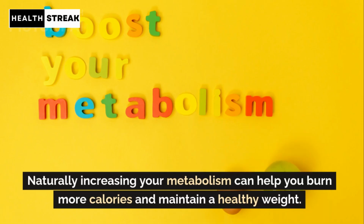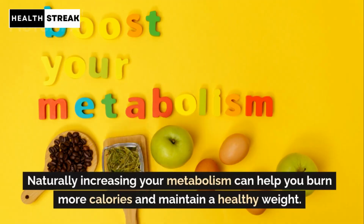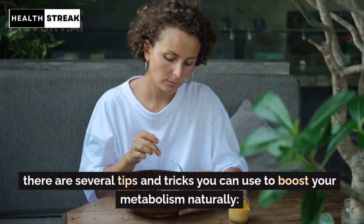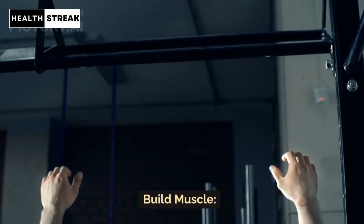Naturally increasing your metabolism can help you burn more calories and maintain a healthy weight. While genetics play a role in determining your metabolic rate, there are several tips and tricks you can use to boost your metabolism naturally. Build muscle.